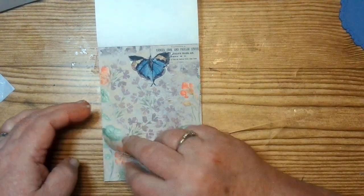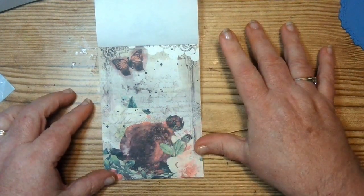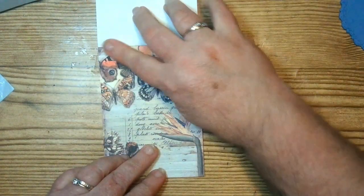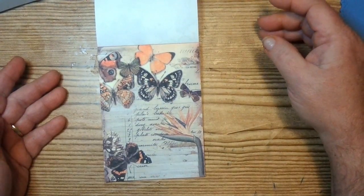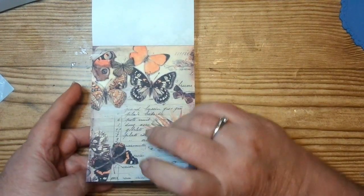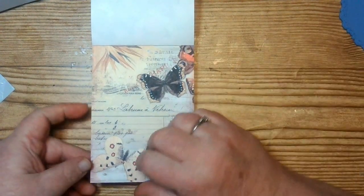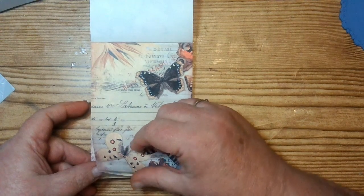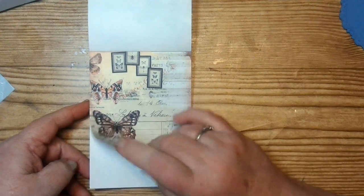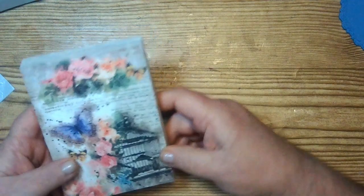There's that. There's that one. Let me move my fingers just in case you didn't get a good look at that one. There's that one. It's a bird of paradise. Beautiful plant. There's another bird of paradise. Okay, and I think we're to the last two pages. Yes. Okay. So that's all of that one.